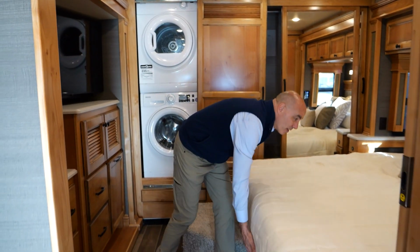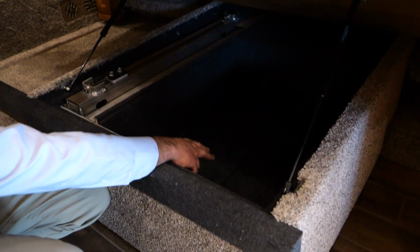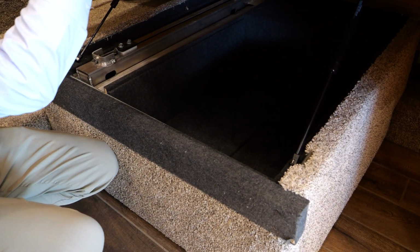There is a little bit of storage under the bed here, not a ton, but there is a little storage under the bed here, and you have gas struts here to hold the bed up.